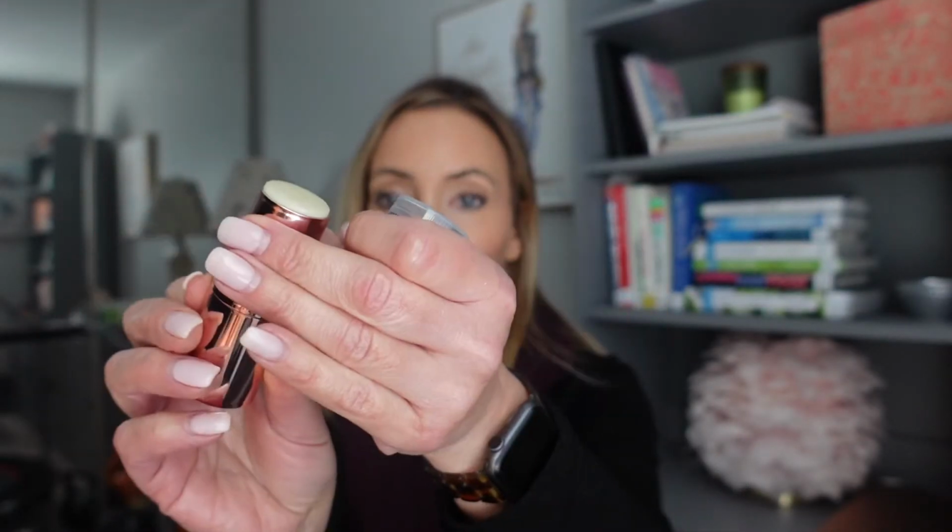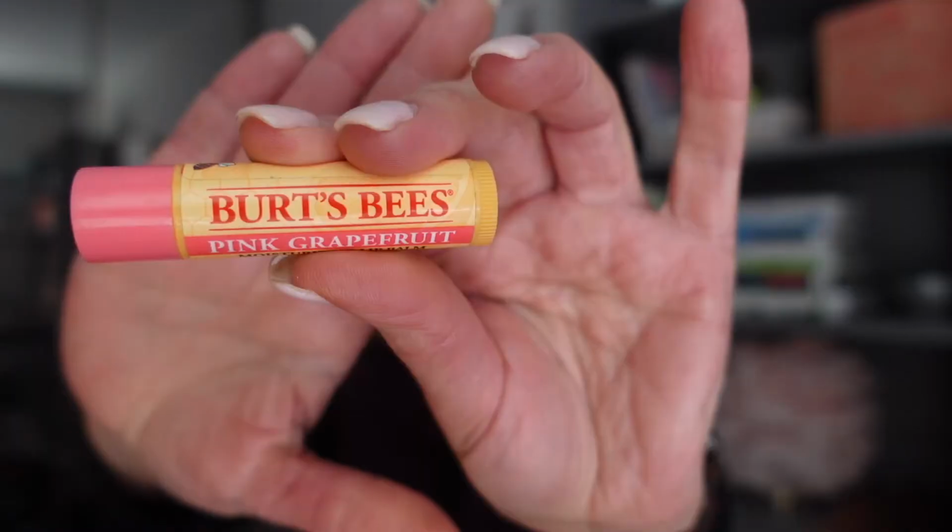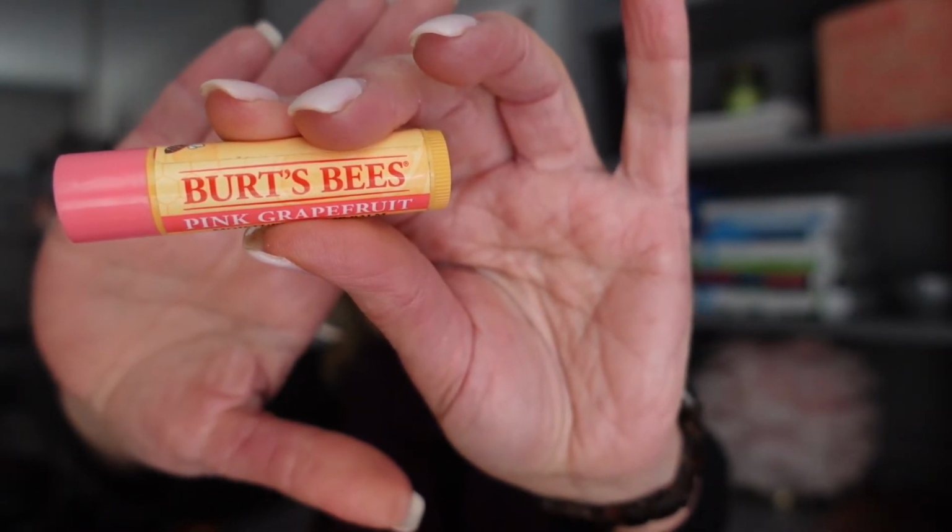Every morning and night, I use my Josie Maran Argan Oil Stick. I just put that on. There's also another one, Burt's Bees. I've liked this one over the years as well. Neither of these have SPF in them, but they're both 100% natural if that's what you are looking for.